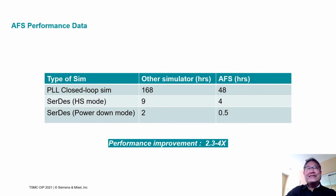In this slide, we summarize simulation time comparison between AFS and other simulators for different types of SIM, including PLL closed loop SIM, high-speed mode, and power down mode. And we saw simulation time speed up of 2.3 to 4x for AFS over other simulators.